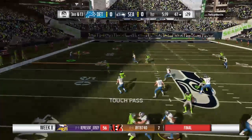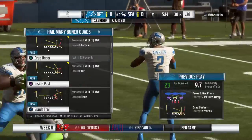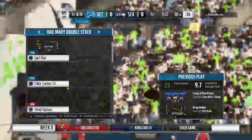Looking to throw. He's got Evans. And they're able to convert on 3rd with a solid gain of 23.